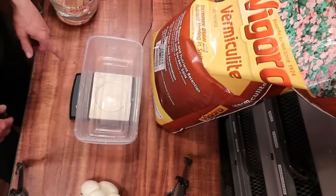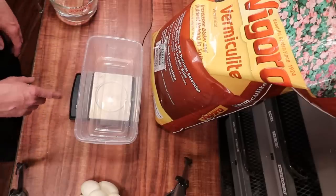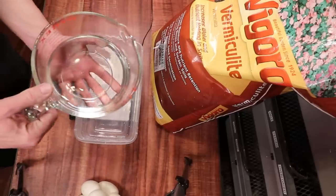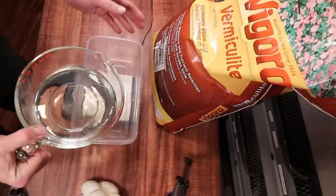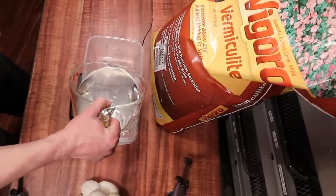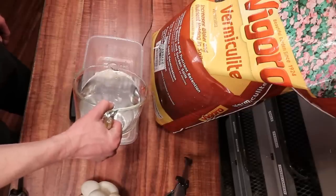So essentially what I do is I just turn on the balance here and let it zero out. And then I add a 50-50 mix of water that's at 90 degrees and vermiculite. And usually I add about 150 grams of each.